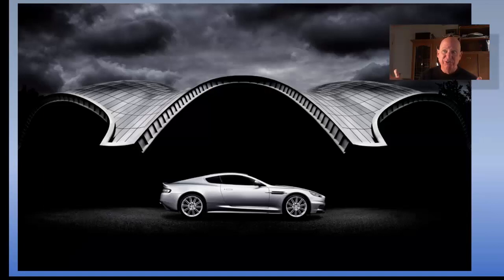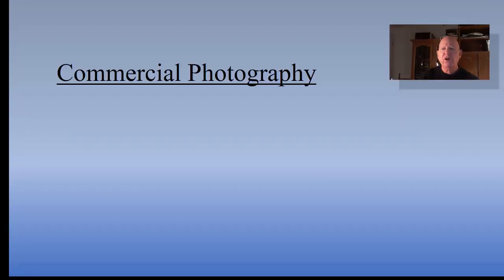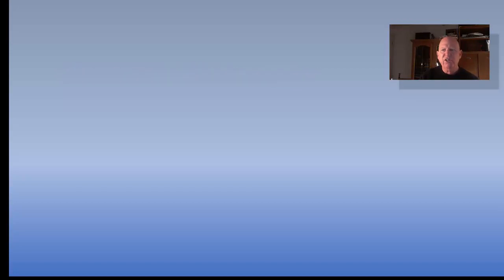Automobiles. Just think of how we picture automobiles in the automotive industry. A tremendous area where commercial photography is used. And in this area, with our history in the automotive racing industry particularly, there are lots of different things in commercial photography to consider. There's a lot going on.